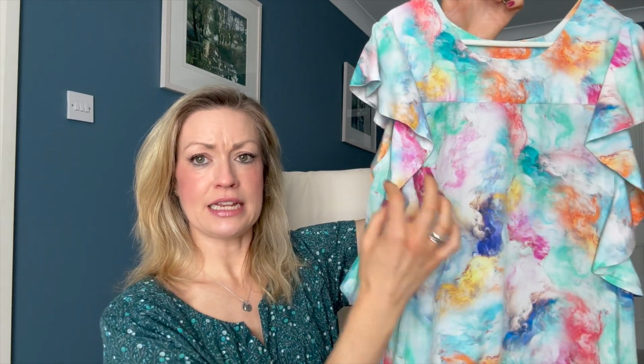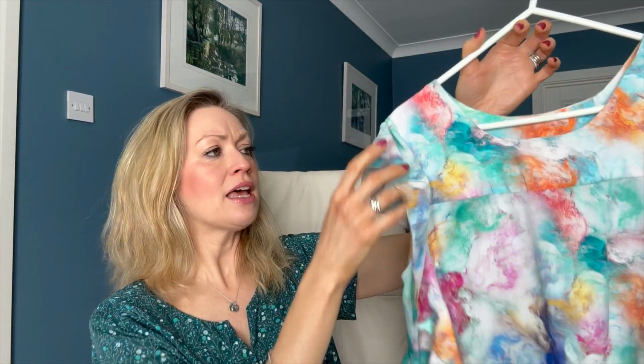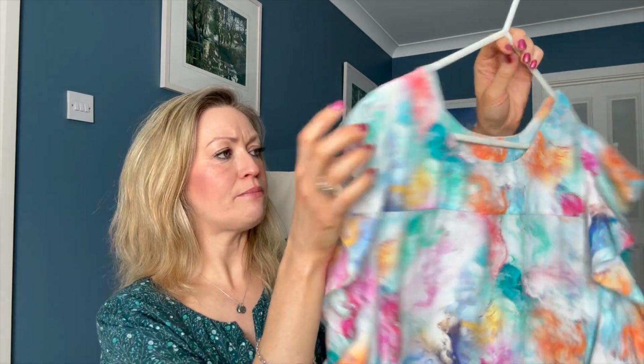So it's a dress, so it comes just below my knee, I think. Apologies for the sun going in and out. And it's got this lovely little detail here with the waterfall bits here, and it's lovely around the sleeve detail. And then it's got a lined yoke front and back.